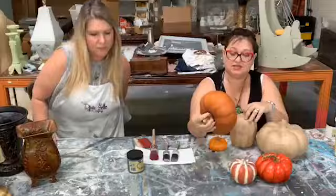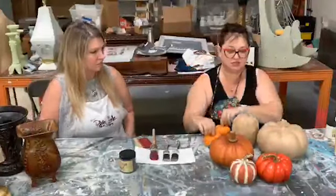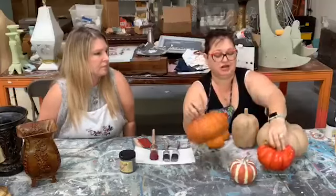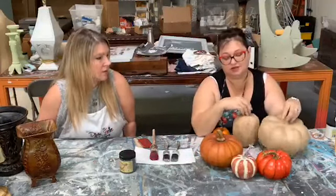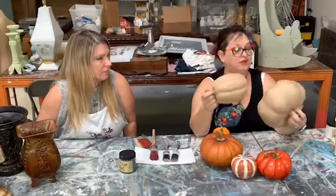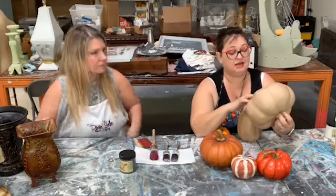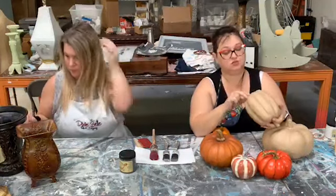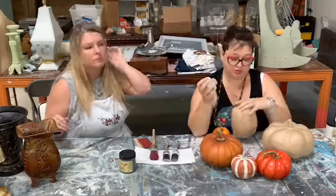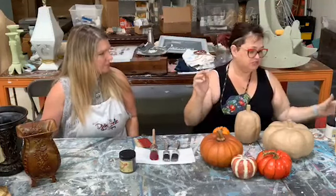They were thrifted. I think these were each like 50 cents, and these were like $1.99 or something. They're perfectly fine, lovely pumpkins. These were from like Michael's or something. Paper mache. At one point, this one was $10.99, which is a lot for a paper mache. And this pumpkin was $6.99 at some point, which is also still kind of high. So I am just going to be painting these.